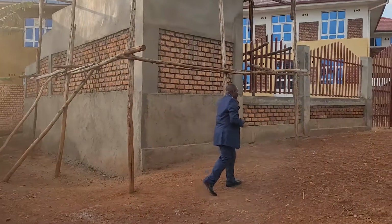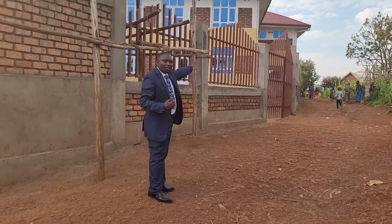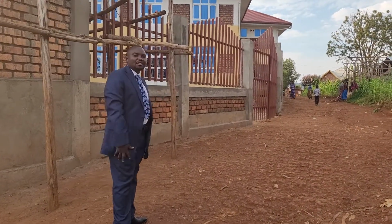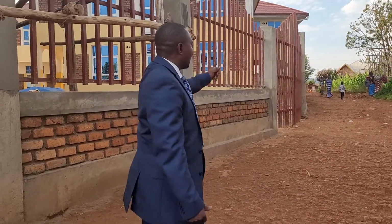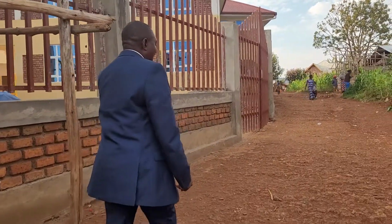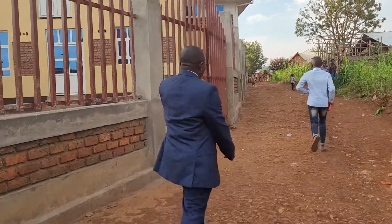So we are going to continue. We will ask our personnel here to open the door for us, so that we can get into the facility. So Fazili, please open the door for us so that we can go inside. So this is where we are so far. So we're gonna go right there.